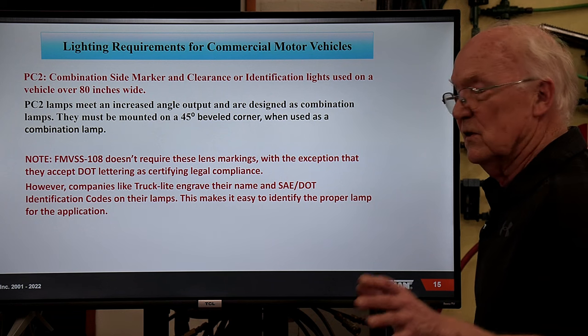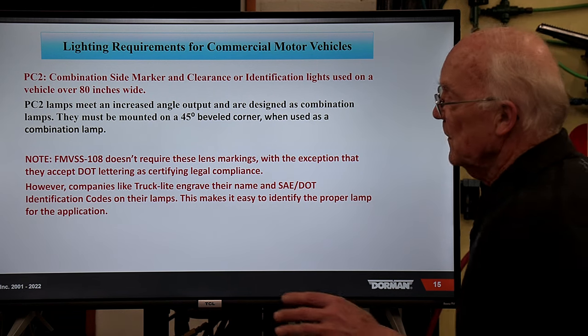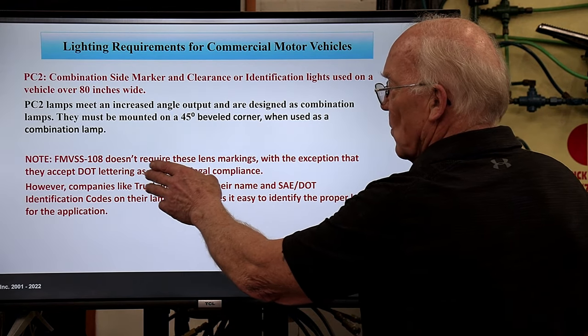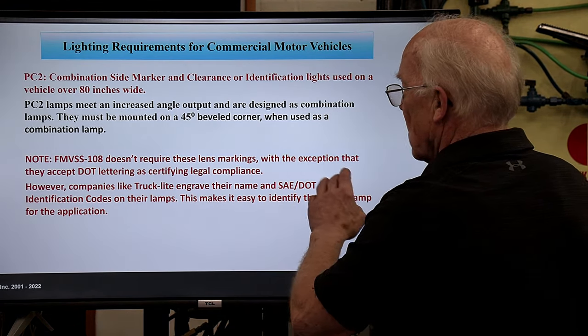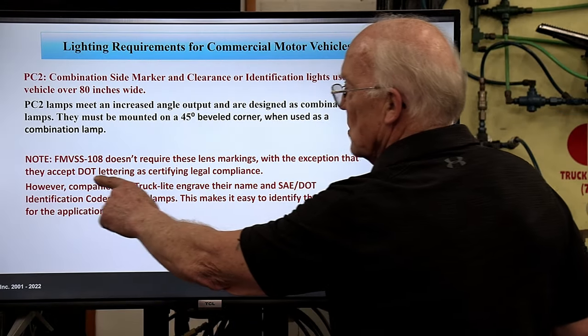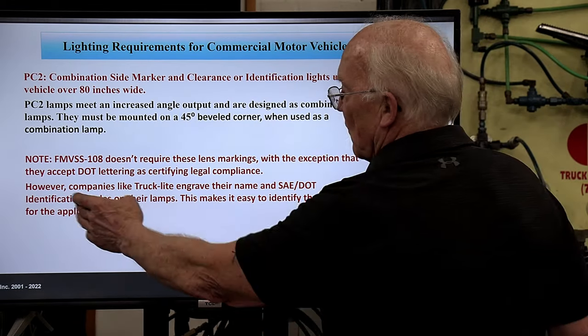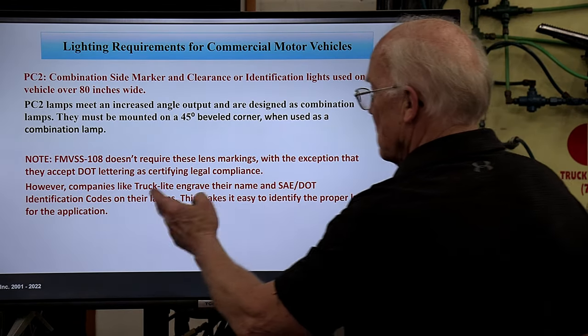Now, just so you know, another myth. Federal Motor Vehicle Safety Standard 108 does not require these lens markings, with the exception that they accept DOT lettering as certifying legal compliance. However, companies like Trucklite engrave their name in it.